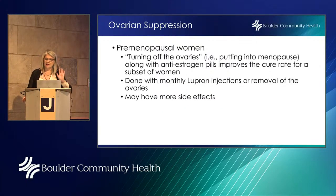Another thing that is really new, probably new in the last 2 or 3 years, very importantly, there's been this question in younger women, women in their 20s and 30s, as to whether, in addition to giving this estrogen blocker tamoxifen, there is some cancer benefit of basically taking those young women and putting them into menopause chemically. Is there a cancer benefit in doing that, or is giving tamoxifen alone the same benefit as putting these young women into menopause?